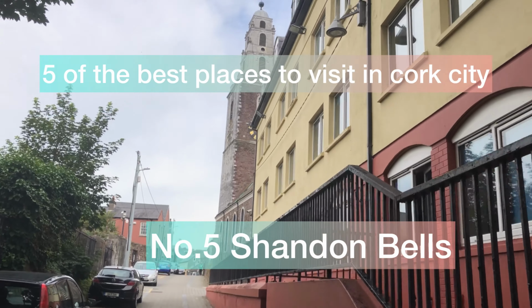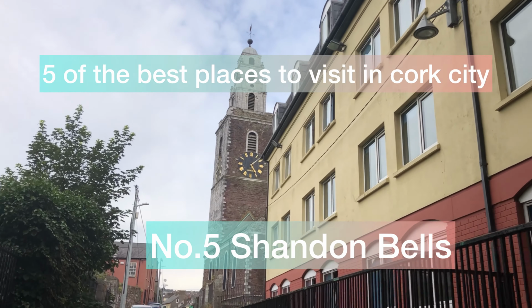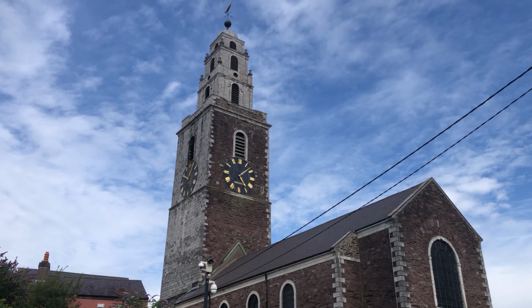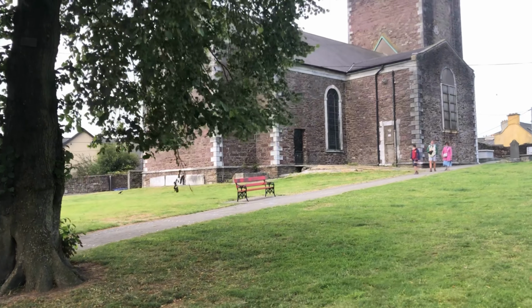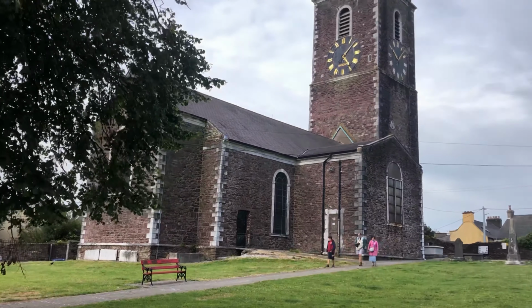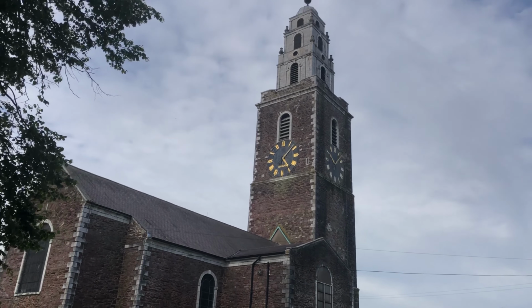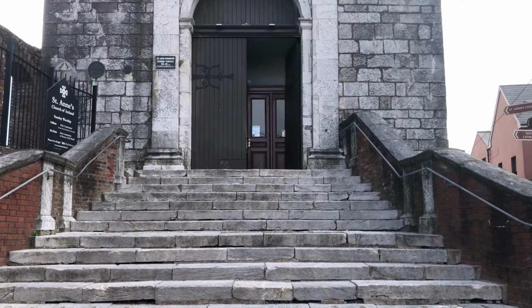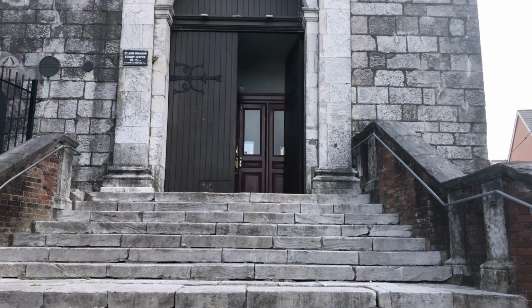Shandon Bells and Tower, St Anne's Church, is the most important ecclesiastical structure of any period. The tower forms a striking landmark visible from many parts of the city, which is red sandstone north and east and white ashlar limestone south and west. It is believed that the colours of the tower gave rise to the sporting colours of Cork.